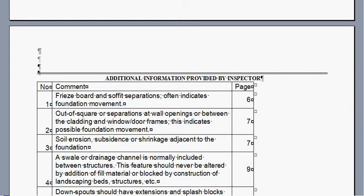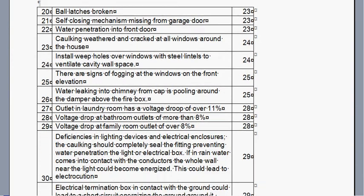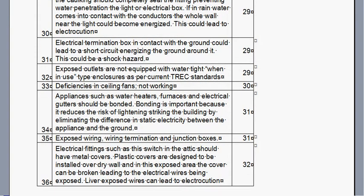This is the video report presentation on Charlotte Drive in Frisco. At the front of the report you'll see the TREC statements. They're above us on the page we're on at the moment. What we're looking at here is the list of callouts, and you'll see each one is listed and a page number where it is noted.